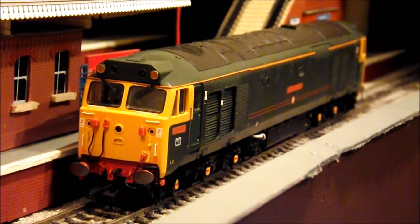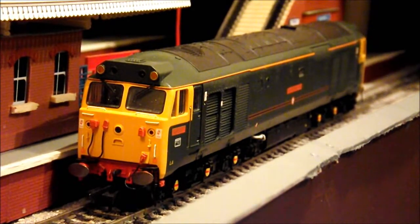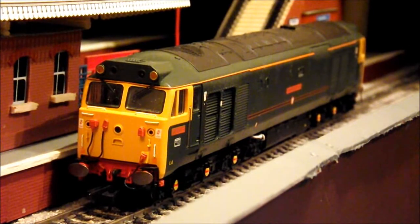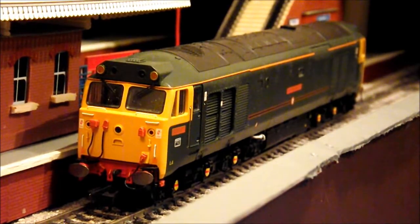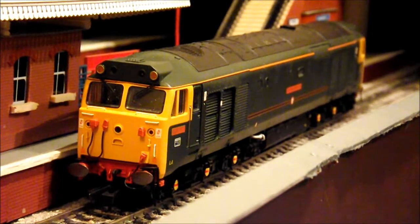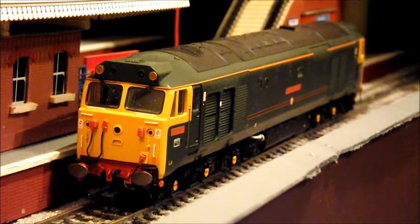Next come the Class 50s, or as I like to call them, Marmite. Some people love them, some people hate them, but I'm in the category of loving them, so much so that I've got quite a number of them in my fleet, and I'm hoping to add to it fairly soon with another 50.